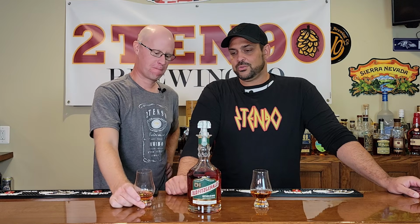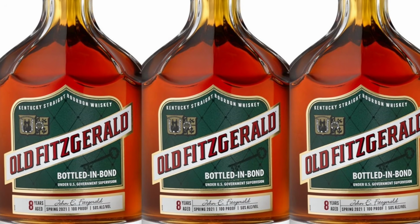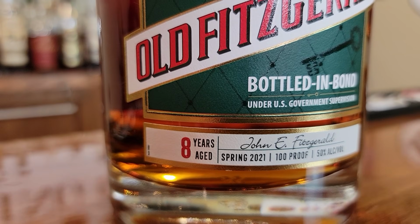So before we even start with the Old Fitz, I just want to say, do not be afraid to go up and see if you can negotiate. Sometimes it works. They don't really like to work with flippers, but they do like to work with sippers. If you can find some honest places where you tell them, look, this is something we're going to take back and sip, or we have a channel, we're bringing it to you, sometimes they're willing to work with you. That was the case here. And so I got this for right around MSRP, which is actually fantastic.